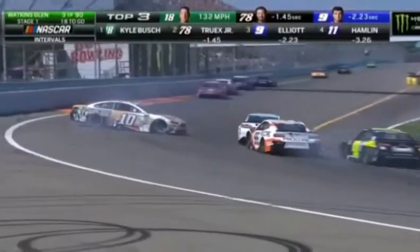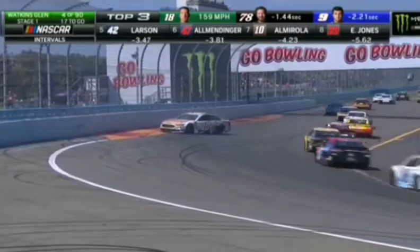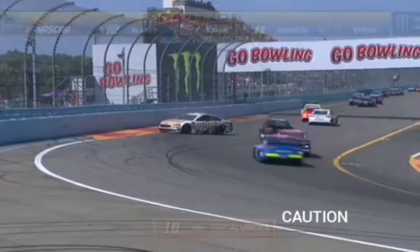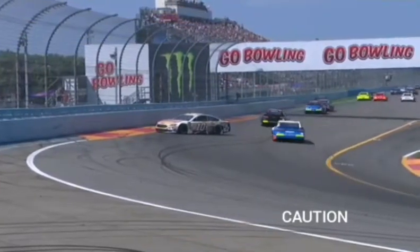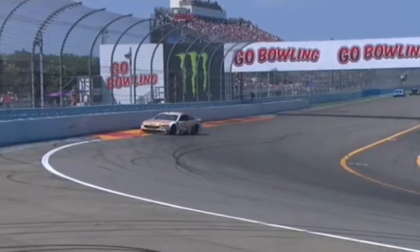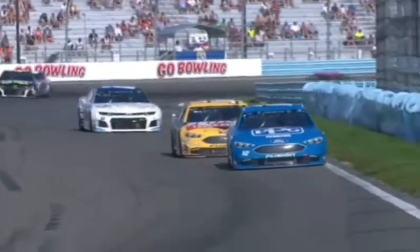And around goes Eric Almirola. He had a little contact. You're going to the 10. Almirola in turn 7 gets turned around and backs the 10 into the wall. Caution will come out. Caution. So aggressive early on. The 48 has damage. That's going to make the playoff picture tight. Only 100 or so above the playoff line.